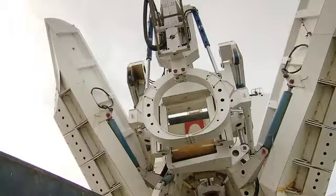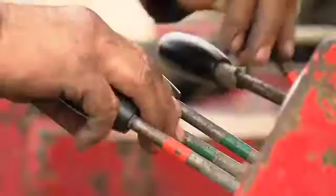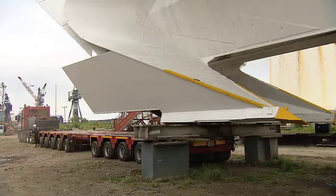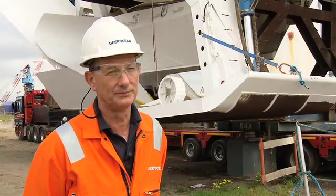The AMP500 is a large multi-pass plough. It's got the capability of a 2.5 metre trench depth with a two-pass operation, and it's got an 85-tonne cradle lift capacity. So that's very unusual, and there is probably not one in the world that's comparative with it.